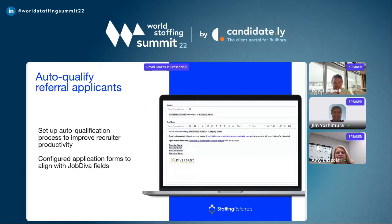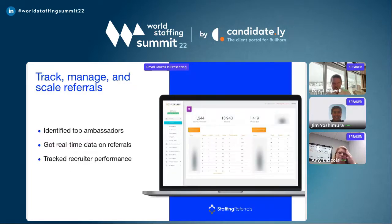Awesome. Yeah, and kind of the last part in the recruiter productivity, and I guess this is the overall company productivity as well, but one of the things the platform has offered is the ability to track, manage, and scale the entire referral platform. What you're seeing here on the right is a sample of what the admin or manager dashboard would look like, where you can see all of the top ambassadors as well as all of the top recruiters. And Amy, I know this is something that you are probably more familiar with, your dashboard. Is there anything on this that you'd like to explain a little bit more about?